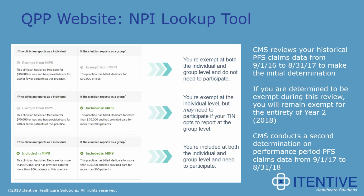Currently, the Lookup tool displays information from the first determination period, and that's from September 1st, 2016 through August 31st, 2017. This tool will be updated to reflect information from the second determination period later this year. So essentially, CMS reviews your historical claims data from 9/1/16 to 8/31/17 to make the initial determination. If you're determined to be exempt during this review, you will remain exempt for the entirety of the year. CMS conducts a second determination for performance period 9/1/17 to 8/31/18.